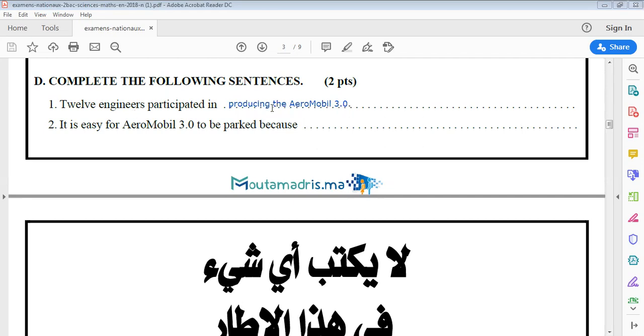What did you say, Mary? We can say 12 engineers participate in the project. In the Aeromobile project. Yeah, that's fine. But don't just say the project. That's too general. Try to be as specific as you can. So 12 engineers participated in producing the Aeromobile, or participated in working on the Aeromobile 3.0.